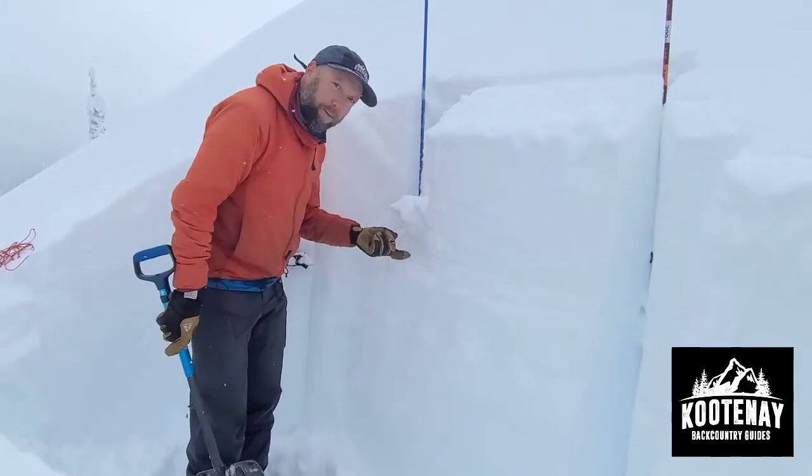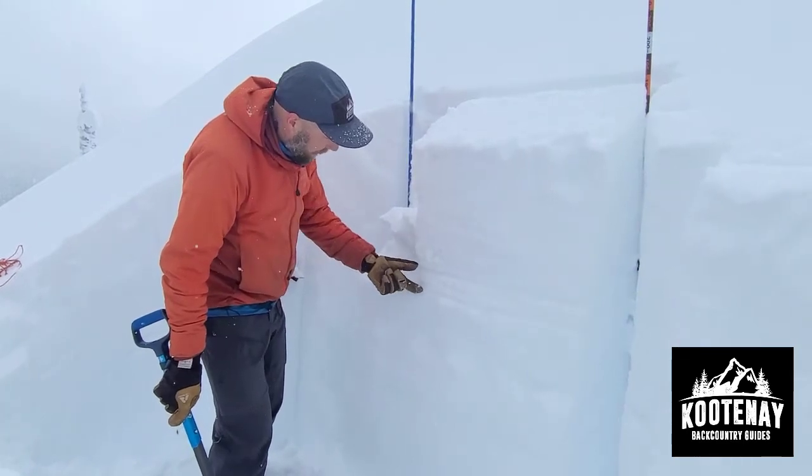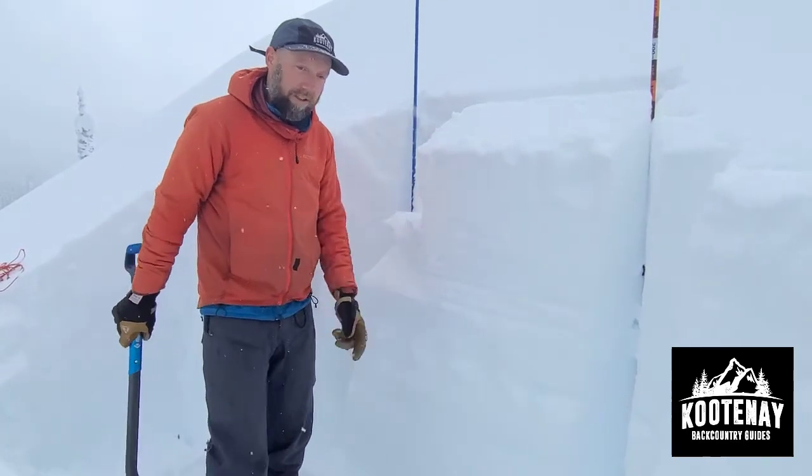But what I can see with my naked eyes is the surface hoar. I can see two prominent layers of surface hoar sitting on top of this crust. I don't like it.